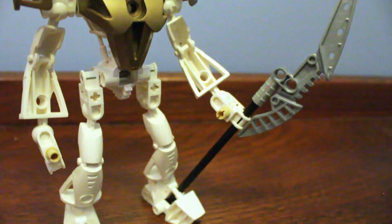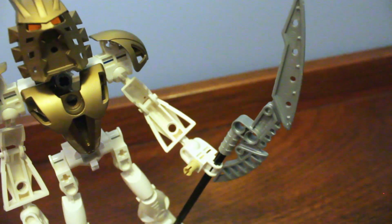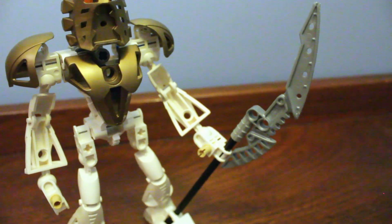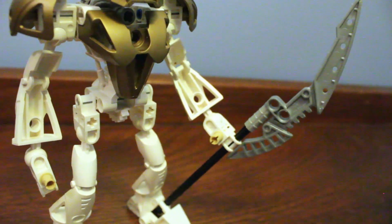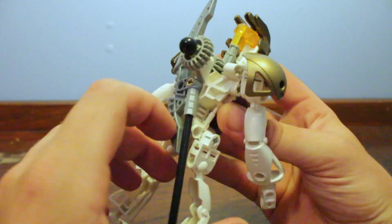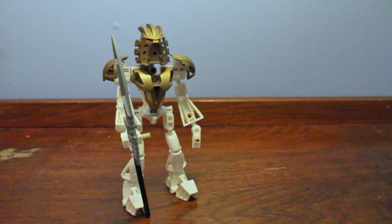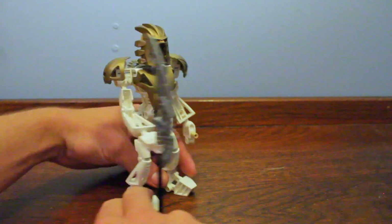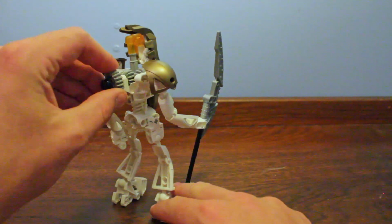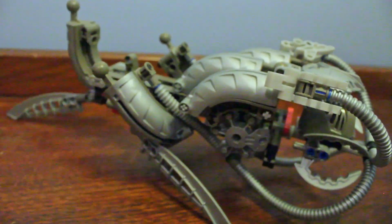Takanuva also comes with one weapon, that being his Staff of Light, which is just this Staff of Light piece on an axle that is mounted in his hand. This weapon can also be stored on Takanuva by simply plugging it into the pin on his back. Lastly, Takanuva has a single function. By turning him around, we find a gear, and by turning it, you will swing the arm up and down. So that's Takanuva. Now let's move on to the Ussanui.